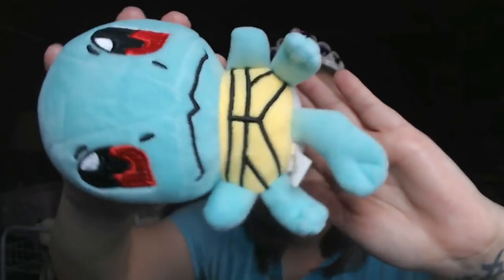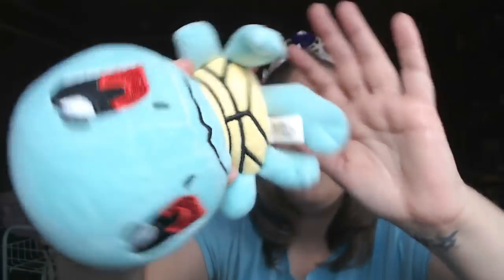Let's start with baby Squirtle. He is so cute. I'm actually really tempted to keep him. Squirtle is one of my favorite Pokemon. I just think he's so adorable. I love Squirtle. When I used to play Pokemon Go with my kids, I always wanted to catch all the Squirtles. He has a Japanese tag. I don't know if you can see that. All the writing on his tag is Japanese.